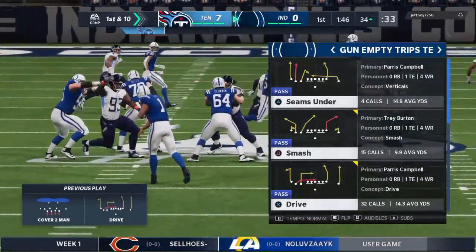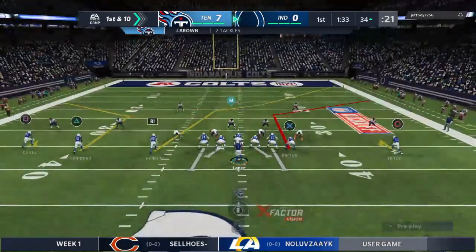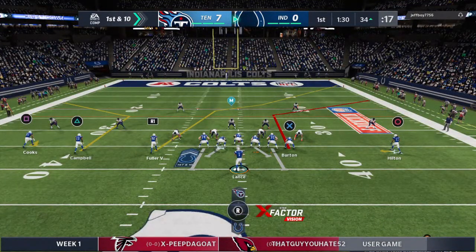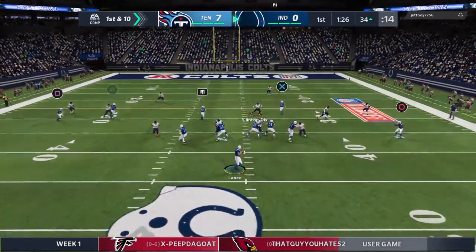They forget about the run to set up the pass. They're just coming out throwing. Forget trying to set anything up. They feel like they have the advantage. They feel like they have the matchups, and they're just attacking right now. Yep, going to the air on the opening drive.